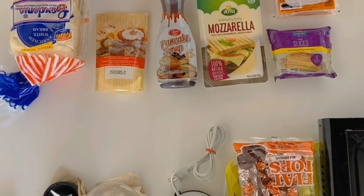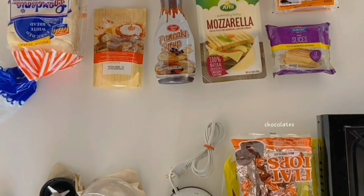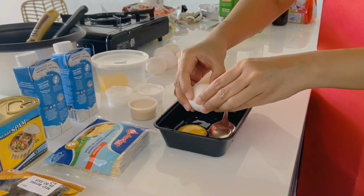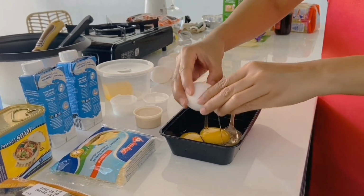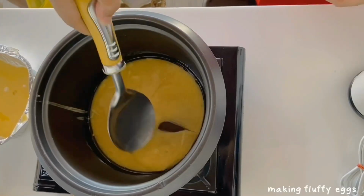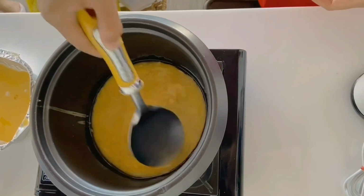Gagawa kami ng milkshake, and then yung ingredients for that is yung flat tops, tapos halo, and then meron din kami yung coffee. Guys, improvise lang yung mga lagayan dito kasi wala kami mga dalang anything. So dapat medyo hindi siya fluffy lang siya. You know?